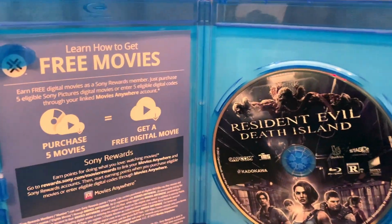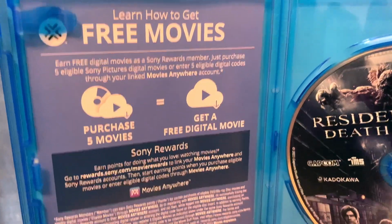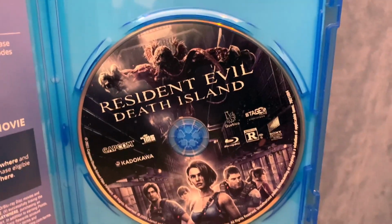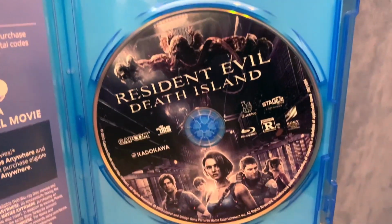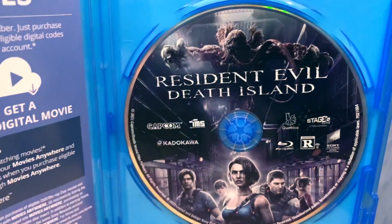Inside, you have a digital code, and if you use your digital code on your copy of 4K, DVD, or Blu-ray, you also have a chance to redeem some Sony rewards. Those are great. I got some great movies, like Last Action Hero and Lords of Dogtown with my Sony rewards a couple of releases back with Bram Stoker's Dracula. But here is the disc. It's the same as the cover image.